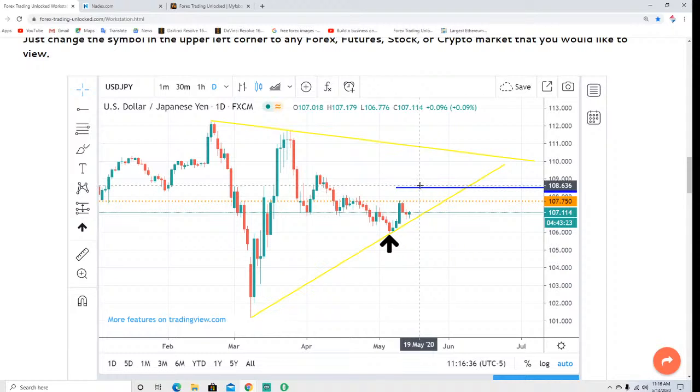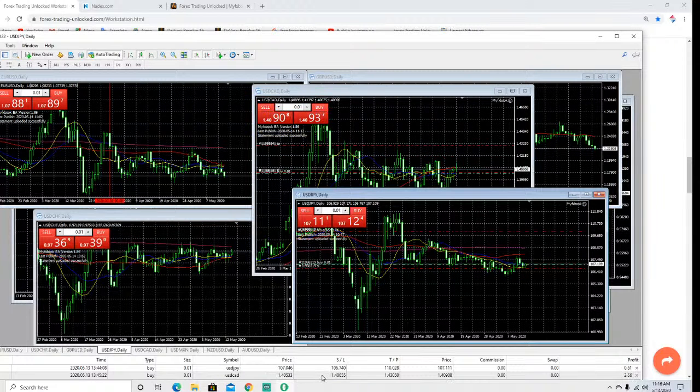Currently, it looks like we have a potential to still make another run at resistance, so we'll see what kind of momentum we can build over the next day and a half that we have left in the trading week. So we are still bullish the US dollar, Japanese yen, and we also have a FX position on still in that, and we also have a US dollar Canada position, which we'll get to later.